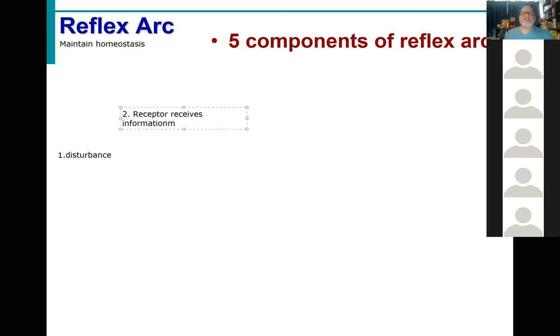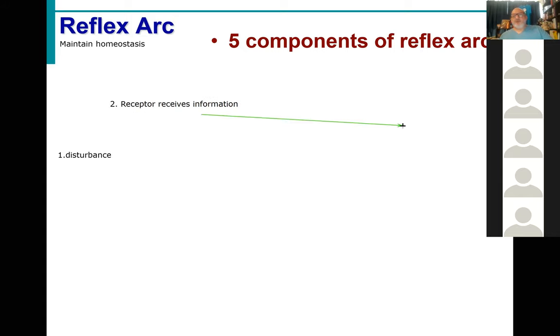We need some type of receptor that is able to receive the information. If I was sitting here blowing my heart's content on a dog whistle, how many people in this class would it change the behavior of? No one, because you wouldn't be aware of it. So we need some type of receptor that is going to receive that information. Then, as you guys pointed out, we then need some type of afferent pathway that is going to carry that information in.